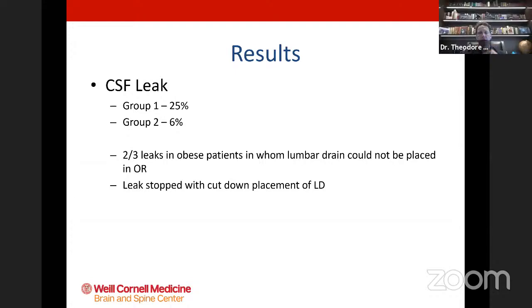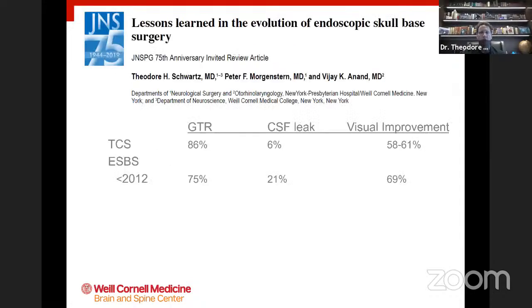And we took them back and did a cut down and actually put a lumbar drain in, and their leak stopped. So those would not have been leaks if we'd gotten the lumbar drain in first. And it also reiterates the fact that in patients with very high BMI, it's important to do a lumbar drain to prevent a post-op leak.